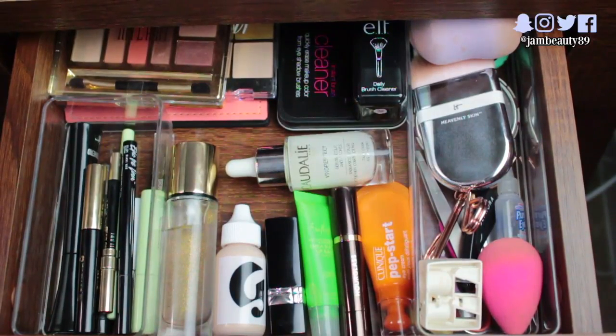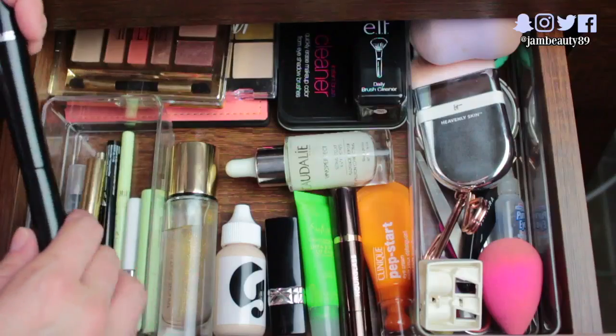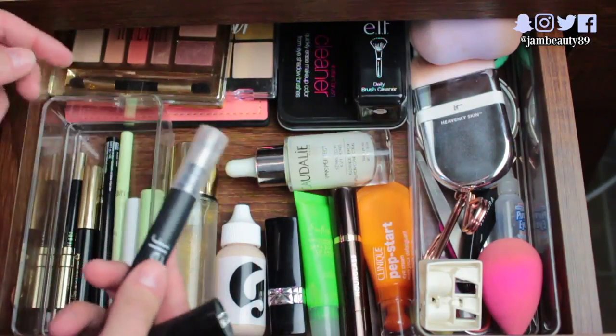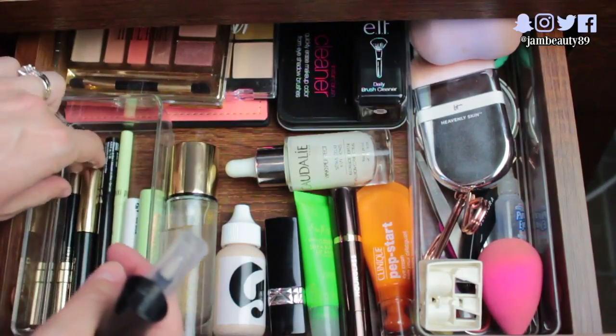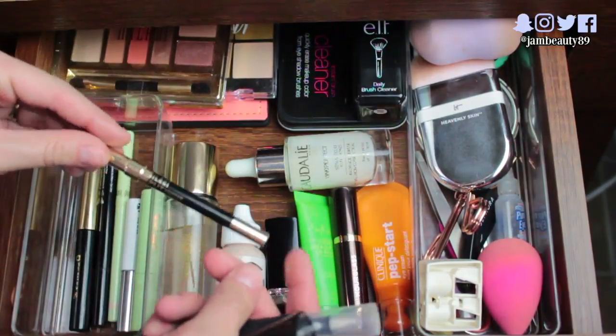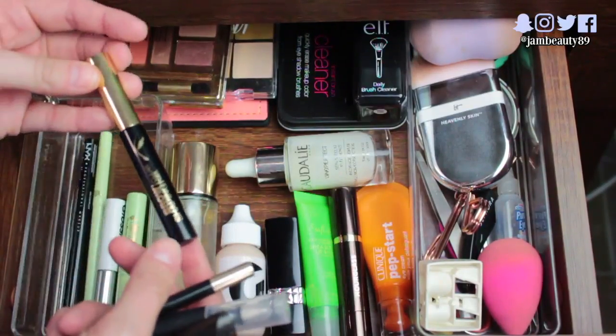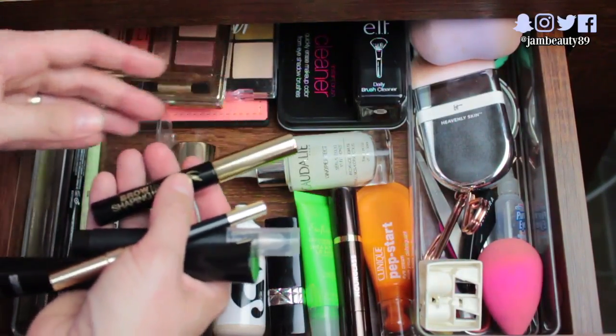Okay, so my right drawer is filled with a lot of stuff. A lot of this is repeated from last time. This is my Cosmetic Superhero Mascara. I love e.l.f. Makeup Remover Pen. I brought this one back in, my Milani Stay Put Black Liner. It's amazing. It's waterproof. This is the Milani Brow Gel. It's just clear. Really, really good as well.